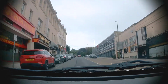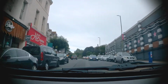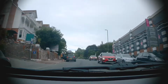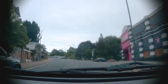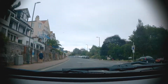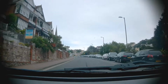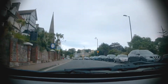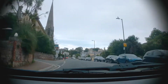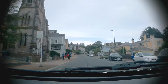Now I'll be passing AMF Bowl on the right and Torwood Gardens, which is a really lovely park on the right hand side here, quite popular with dog walking on the right. Also be passing Torquay Museum, which is well worth a visit. So just on the left here is Torquay Museum, quite an impressive Victorian building as well.